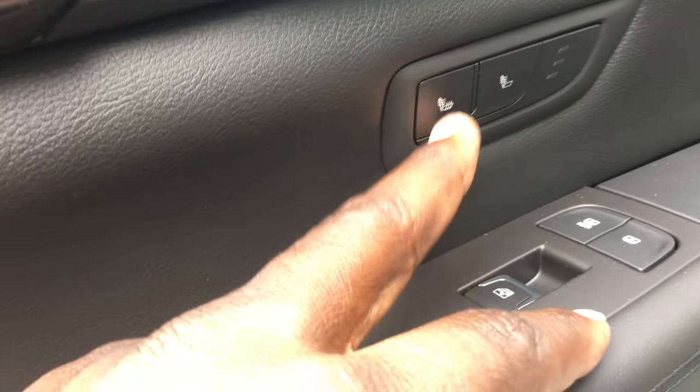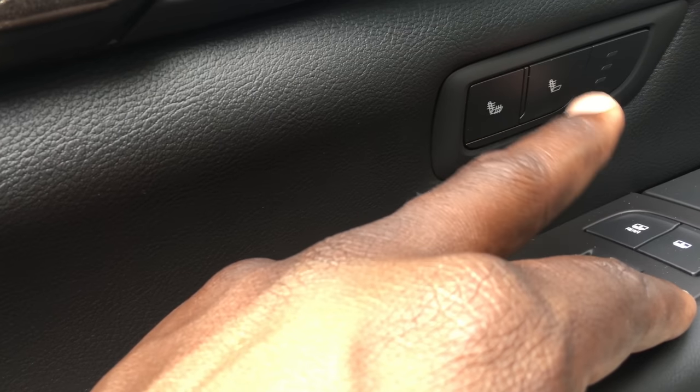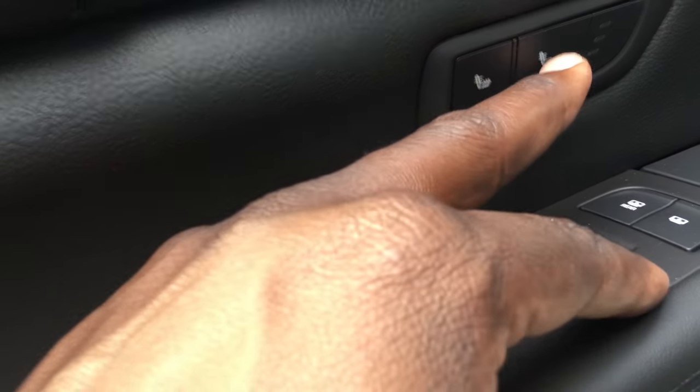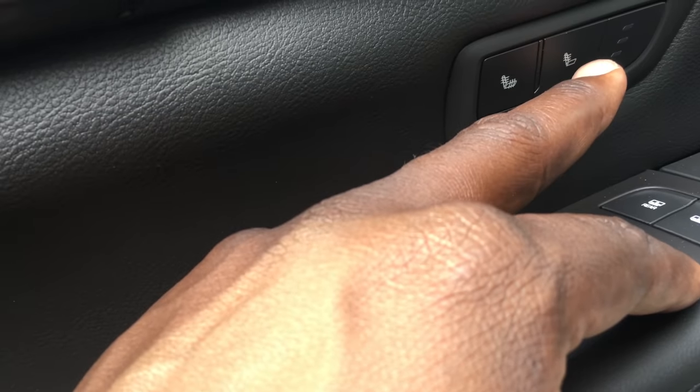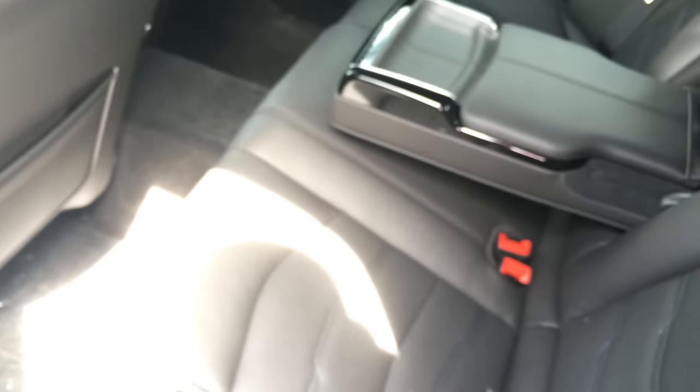So what you see right here is the heated seats, and it's separated into two buttons. You have a heated backrest and a heated seat cushion right here. Pushing this button changes the temperature for the backrest, and this one only changes the temperature for the cushion. Would there have been a simpler way to do that using only one button? I'm pretty sure they could have come up with something, perhaps a combination of buttons and lights, but I guess they weren't interested in saving space.